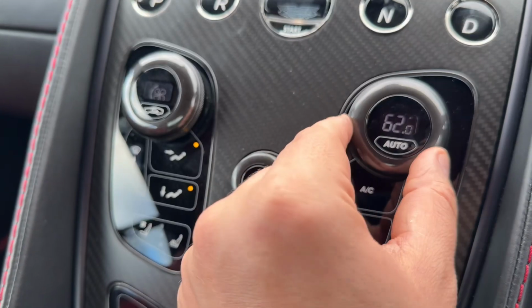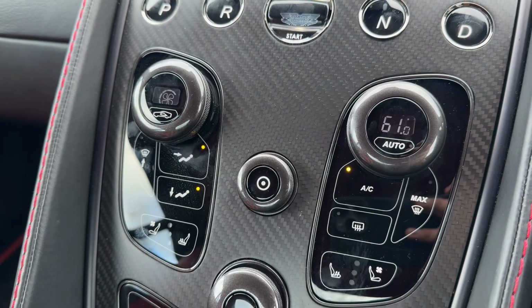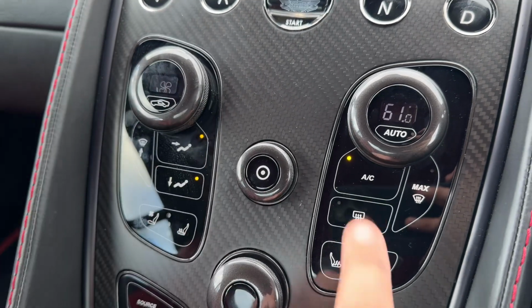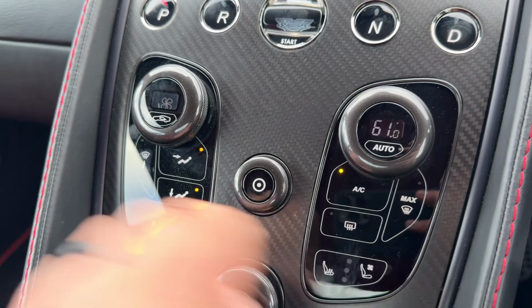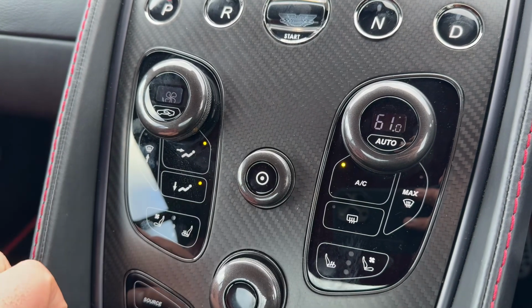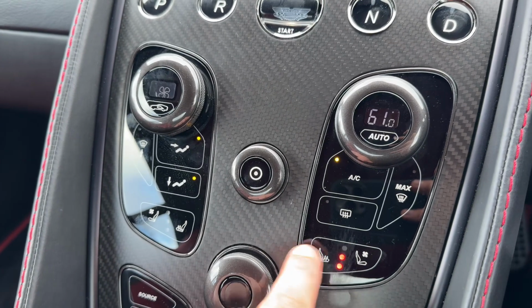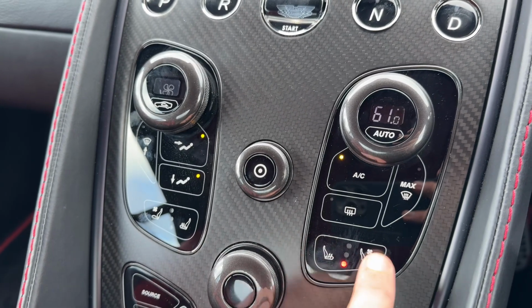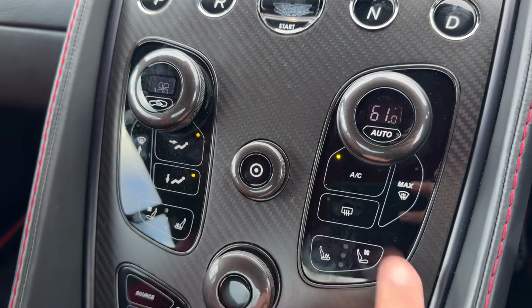Below that, we have our climate control. So we can adjust the temperature, the fan speed up and down from here. You can turn your air conditioning off and on again. You can put the whole system into max if you wish to. You can change the direction the air is being distributed, of course. And then below that, we have got heated driver's seat with 3 different heat settings. And you can adjust that up and down accordingly.